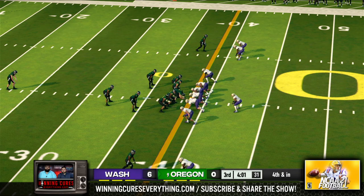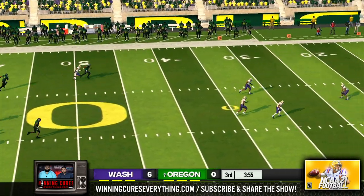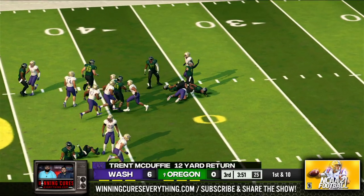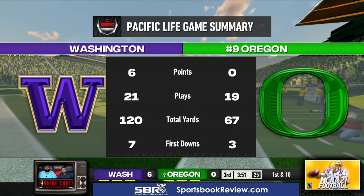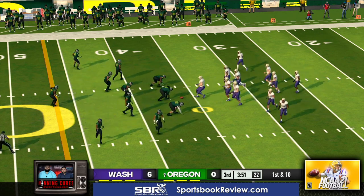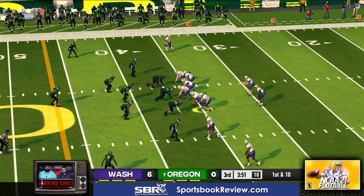McDuffie, back deep to return. He makes it out to maybe the 36-yard line. Every single time this offense has the ball, they're moving the football, but they're settling for field goals. And every time they settle for field goals, I've been watching the defense they've been facing and watching how they run off the field to celebrate a job well done because they're not giving up touchdowns. That's a bad sign.